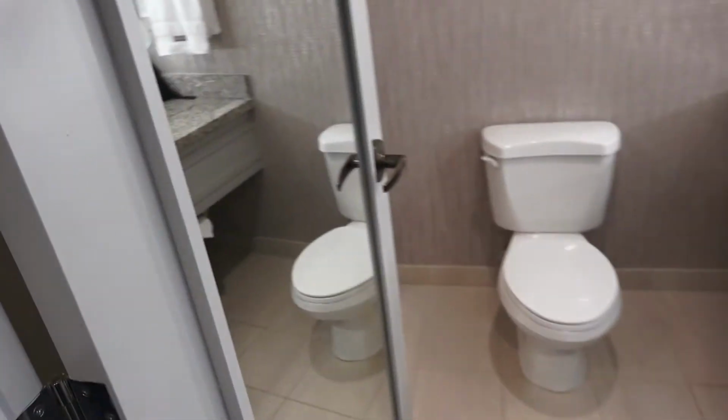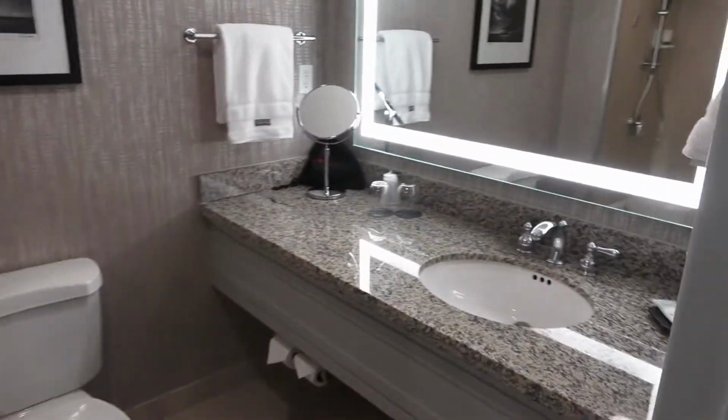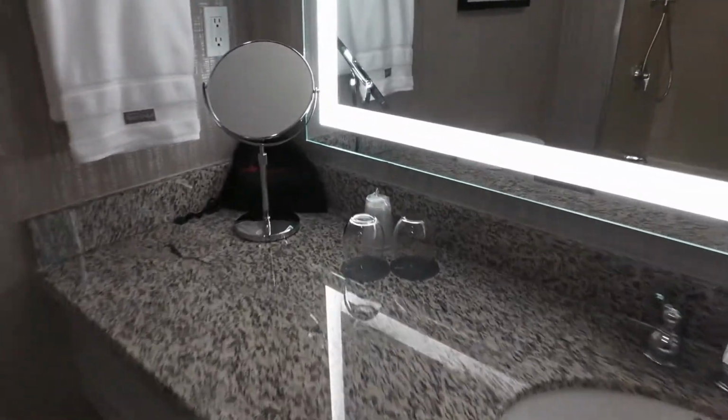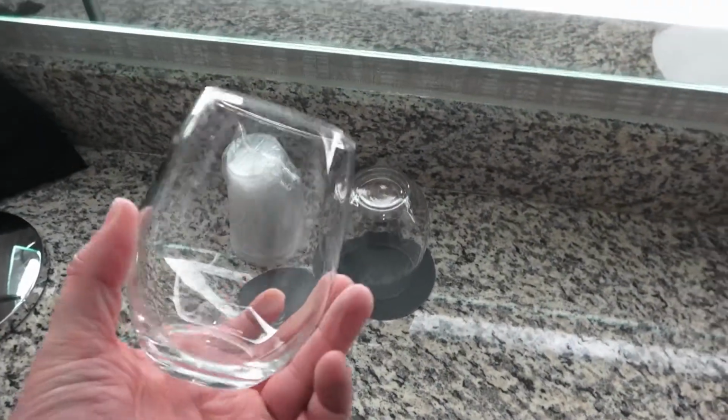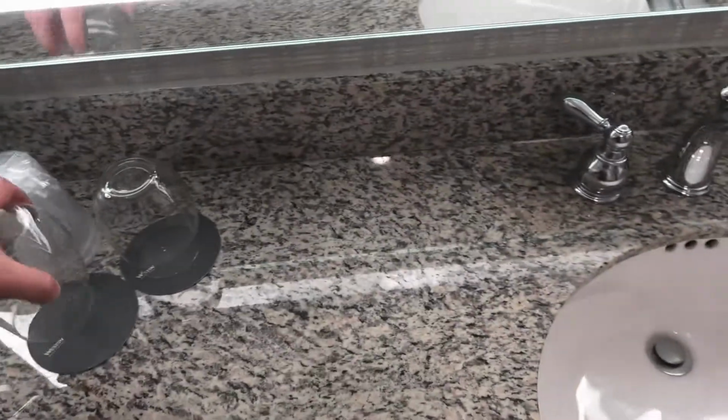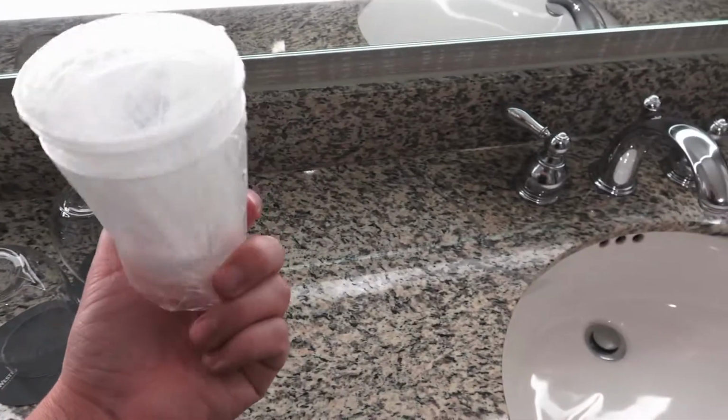The bathroom is very nice. Nothing spectacular, just very clean, very nice. One of the things I do like is they have the glass. Don't use these glass cups. I don't know if this is picking up on the camera. It probably is. It looks pretty dirty. Never use these. Often they just wash them there, put them back. Use these plastic cups. This is my personal pet peeve there, is when they only have glass and not plastic.